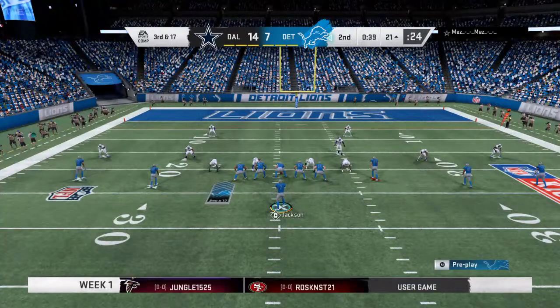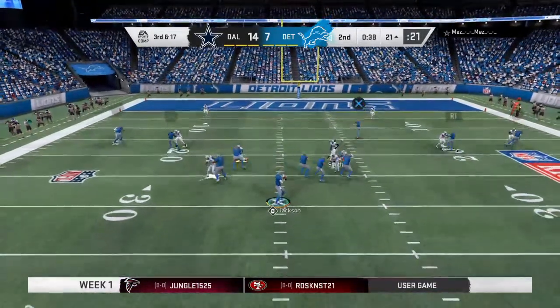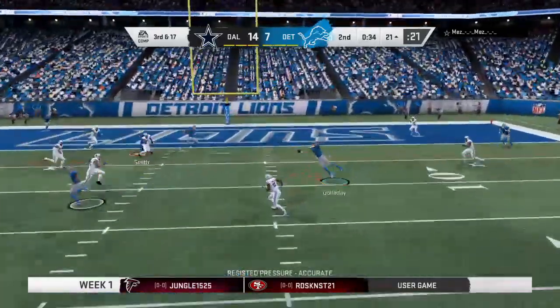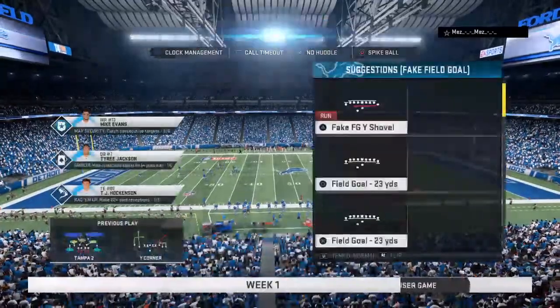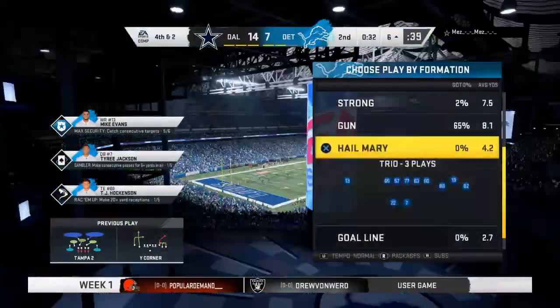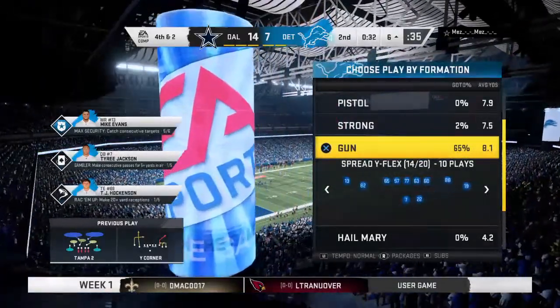Jackson from the shotgun. And a diving grab. I think he got that, yes. The Lions will use the first of their timeouts, as they'll stop it with a little over 30 seconds to go in the first half of play.